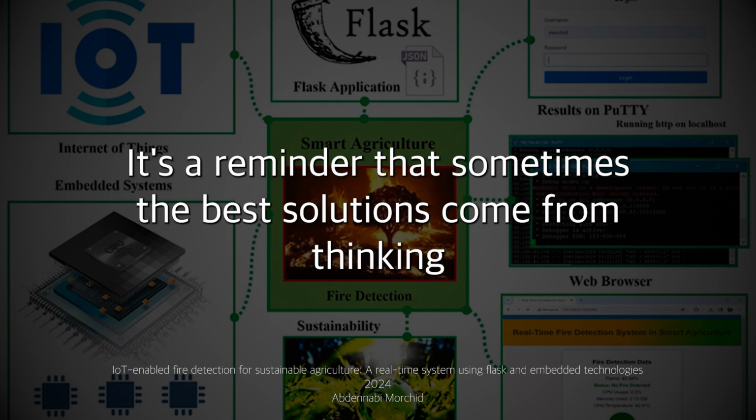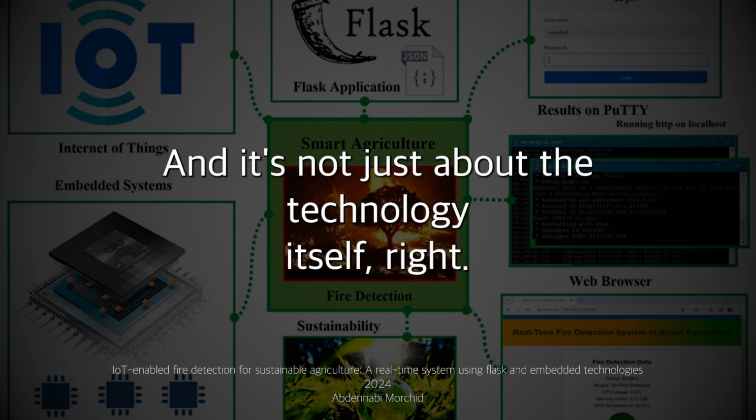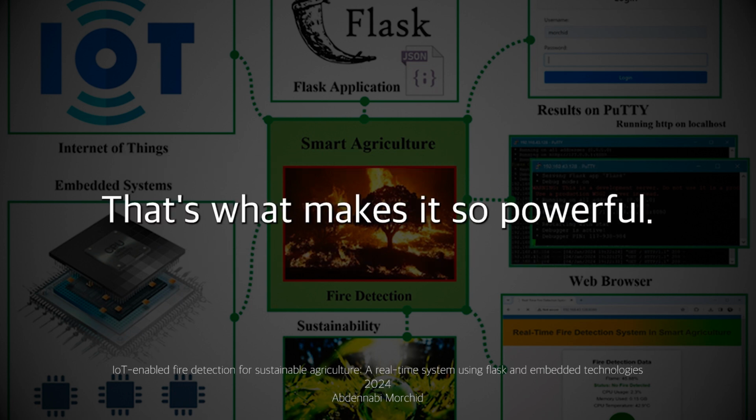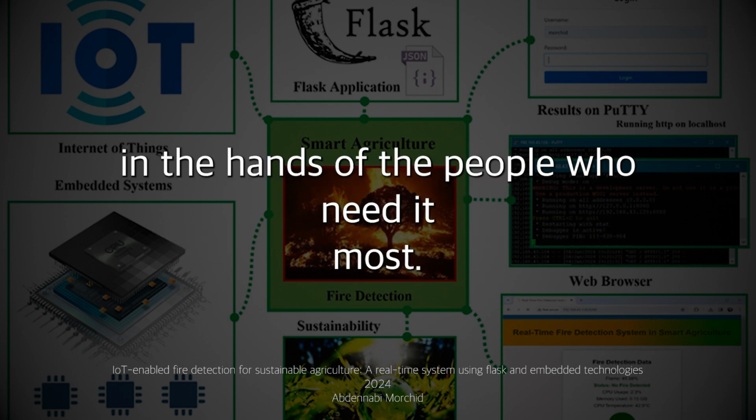It's a reminder that sometimes the best solutions come from thinking outside the box and finding creative ways to use existing technologies. Absolutely, and it's not just about the technology itself. Right. But the way it's designed to be user-friendly and accessible, that's what makes it so powerful. I agree. Putting that control and that knowledge directly into the hands of the people who need it most.